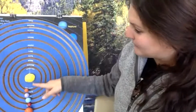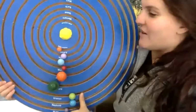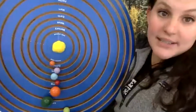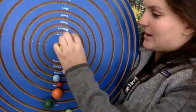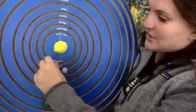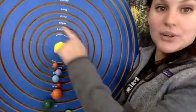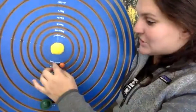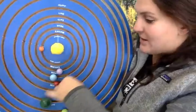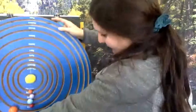We have our sun in the middle, and then we have our planets on these little tracks. Of course, this is not even close to scale of size or distance from the sun, but it does help show how the planets spin and how they orbit around the sun at the same time. You can actually drag them and move them around to see. The closer the planet is, the shorter the orbit is. Once again, this is not the exact path, but it shows how much shorter a distance the inner planets have than, say, one of the outer planets.